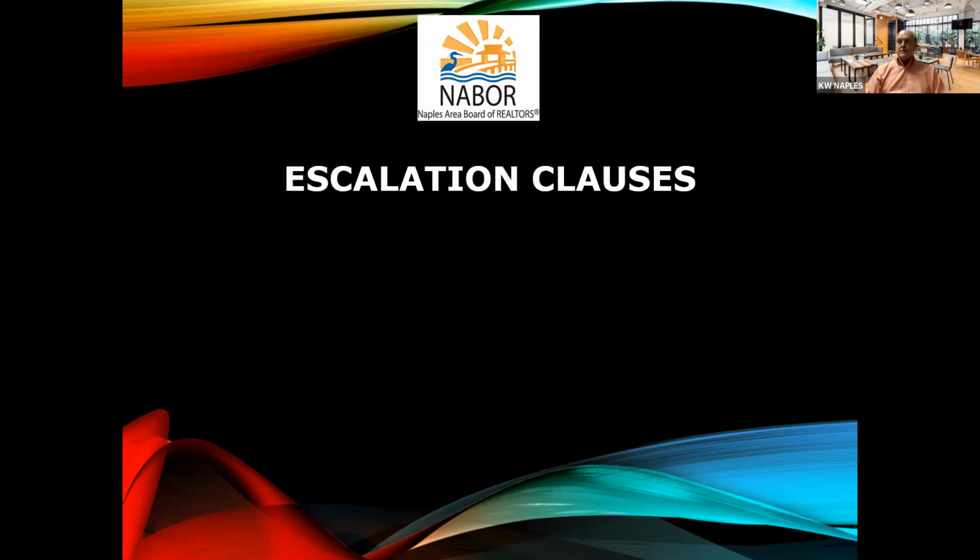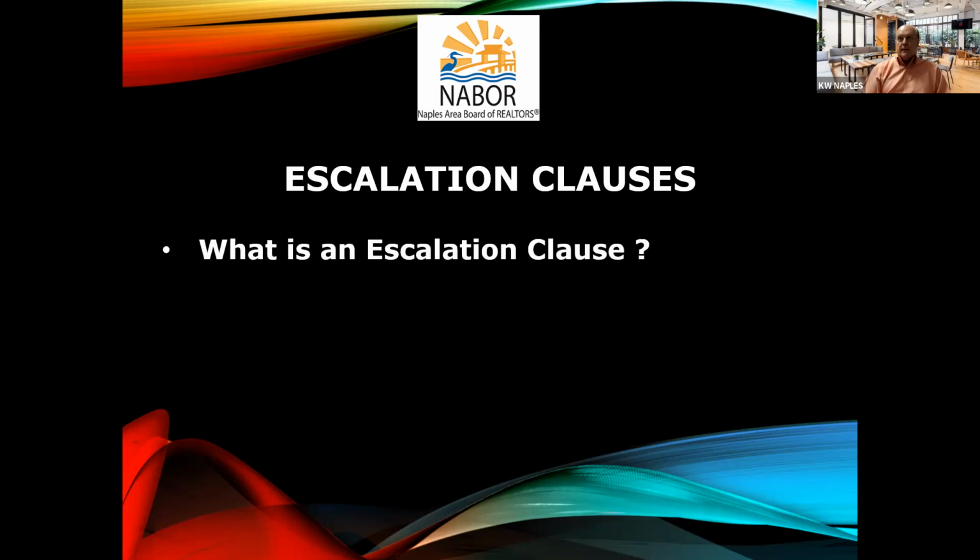And there are pros and cons to these. In general, the real estate attorneys don't like them because of the ambiguity and the risk, and the fact that an escalation clause could cause a lawsuit. Again, if you use them properly, I don't think so. So what is an escalation clause? Basically, let's say a property's on the market for $550,000, and the buyer says, okay, I'm willing to pay up to $600,000, but I don't want to put an offer in for $600,000 and find out that the next closest offer was $550,000 or $560,000, because now I've paid $40,000 more for this house than the next highest offer.